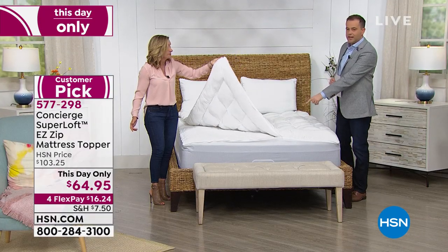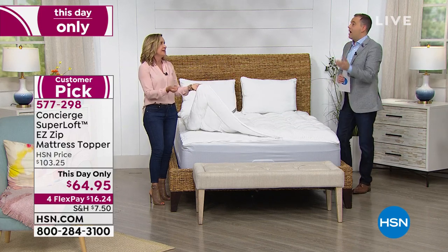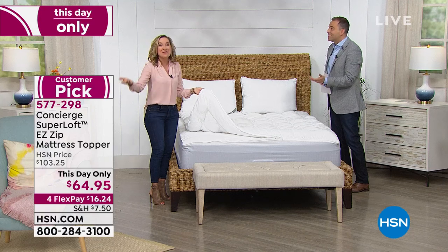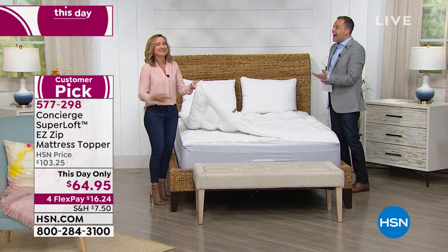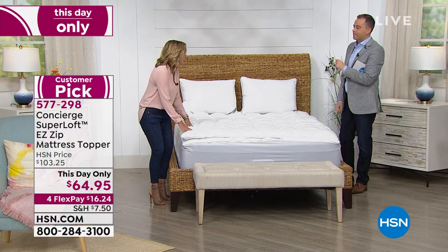I mean, think about what Alan just said, you don't have to go around and lift the mattress. You just zip it off. You have a bed in the corner. Yeah. It's horrendous. If you have a bunk bed situation. A nightmare situation is what that is. And you know, too, if you have a fold out, this is great for that as well.